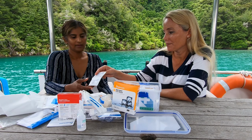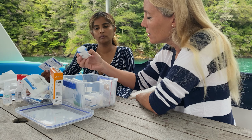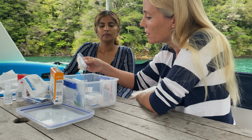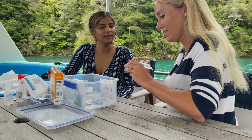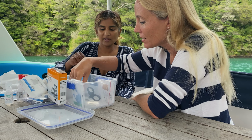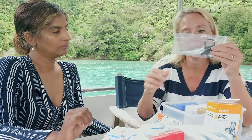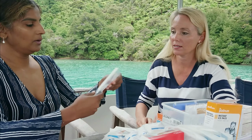Cleansing wipes. Self-explanatory. Gauze bandage. Gauze. Medical gloves. More medical gloves. We've got three pairs of those in this kit. Oh, there are some safety pins in there. Safety pins. Here we go. And some scissors, some unusual shaped scissors.